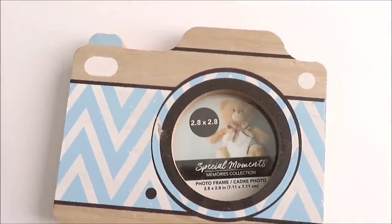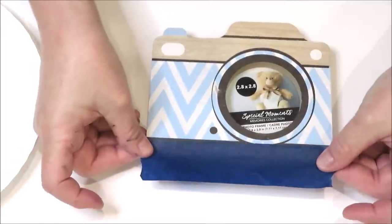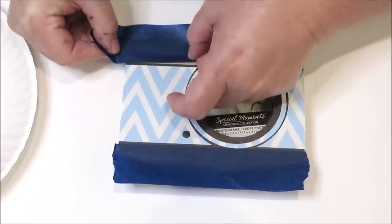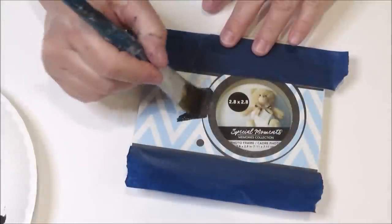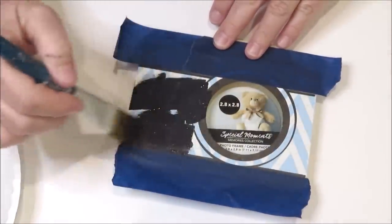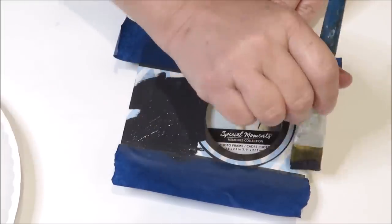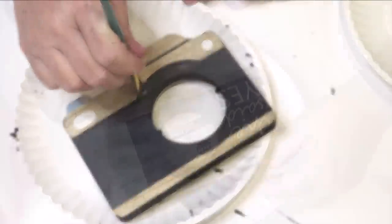And you'll see exactly what I'm talking about with this little camera that Courtney sent me. I went ahead and used some painter's tape, that is also from the Dollar Tree, a great crafter's find, to tape off the wood portions of my camera. I love the wood portions. Not a huge fan for this craft of the blue and white chevron. So surprise, another one of my DIYs, I painted black. Get used to that here. I am a big fan of black paint. And then I went in with a fine brush for the details.